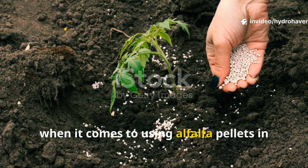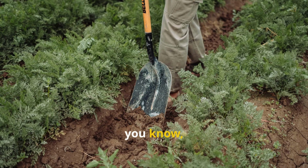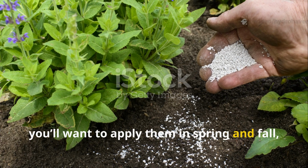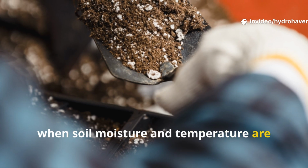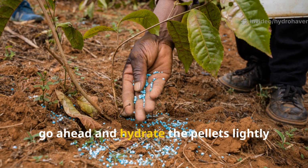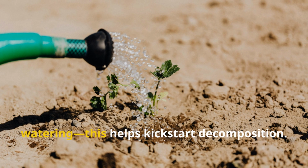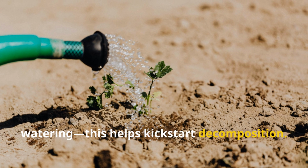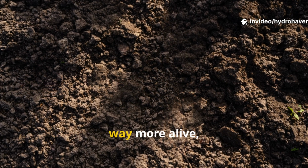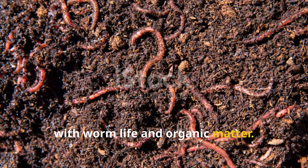So, when it comes to using alfalfa pellets in your garden routine, there's really no wrong way to do it, but consistency is key. For the best results, you'll want to apply them in spring and fall, when soil moisture and temperature are just right for microbial growth. If your soil is dry, go ahead and hydrate the pellets lightly before you spread them out, and always follow up with a light watering. This helps kickstart decomposition. Over time, you'll notice your soil becomes less compact, way more alive, and you'll actually see it get richer with worm life and organic matter.